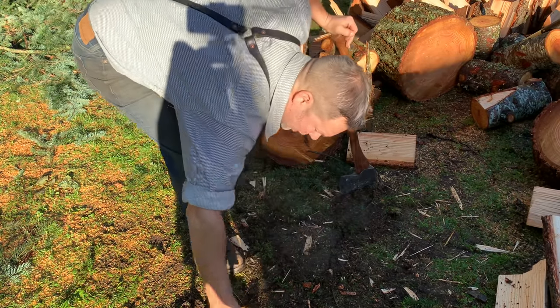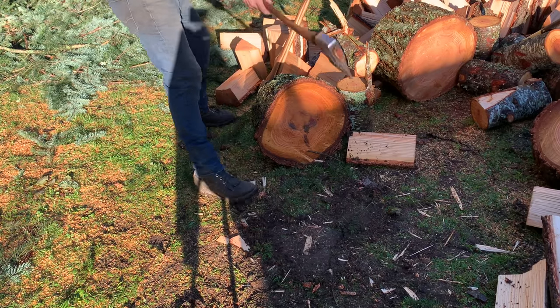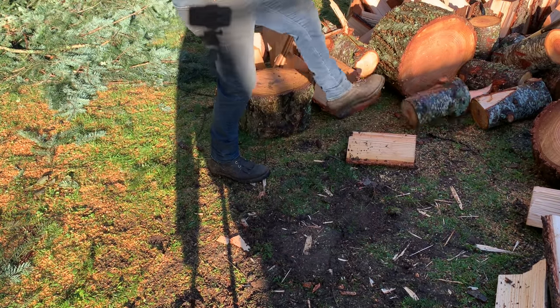Okay, these axes are nuts. They're nuts. Jonah.